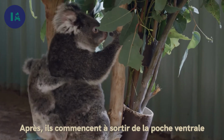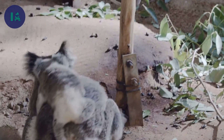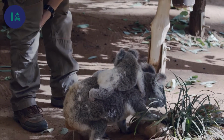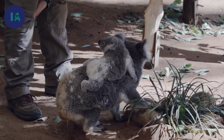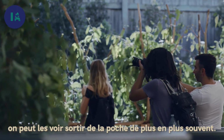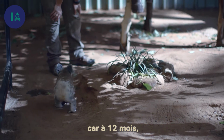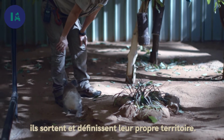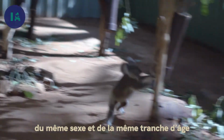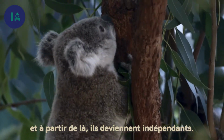Then they'll start to come out of the pouch slowly, doing a little bit of exploring. And then between 6 and 12 months of age, you see them coming out of the pouch more, they're exploring more, becoming more independent, because at 12 months of age, they go off and forge their own territories. In captivity, they get introduced with all the same joeys of the same sex of that age bracket and become independent that way.